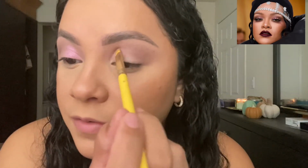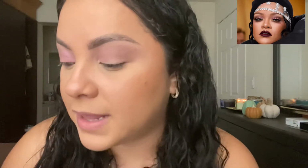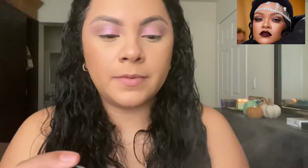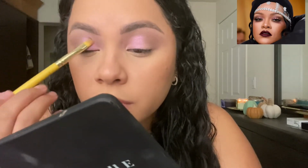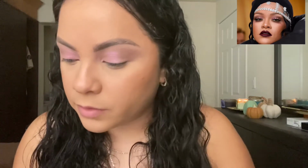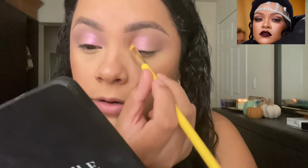This is the perfect color to match hers. I wonder what palette her artist used. I'm gonna look into it. I'm gonna add a second layer of the shimmer, but this time I'm gonna add a little Fix Plus to make it look a little more wet. And go over it, mainly in the inner corner. She doesn't really take it too far out, so just right in here.